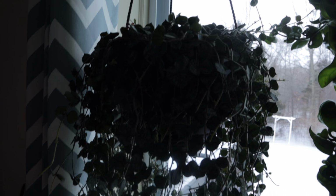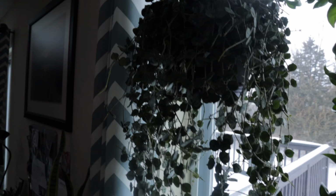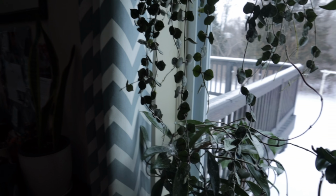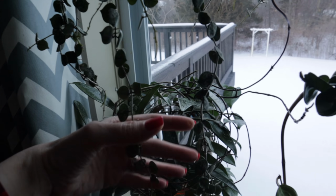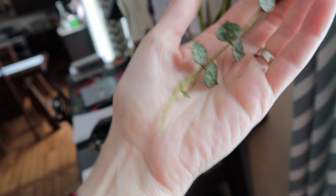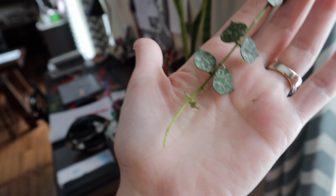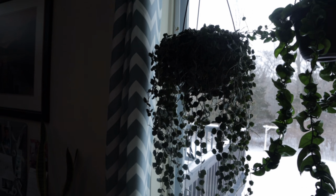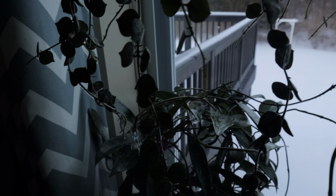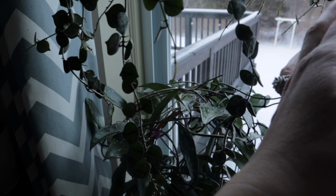Next one right here is my Hoya Cortisia. I mean, it keeps on going too. That one never stopped growing for me too, all winter long. It's just been growing. There's a lot of new growth throughout the whole plant. Maybe it will bloom for me at some point. It is pretty big.